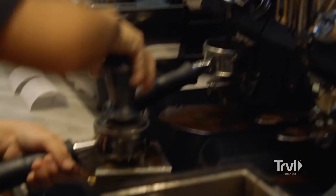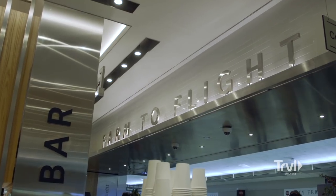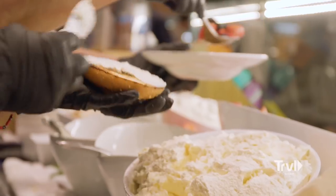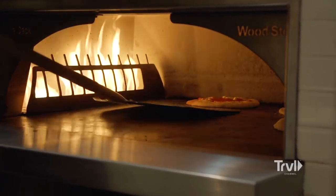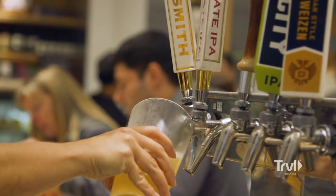We have a grab and go section where we make all of our salads and sandwiches. And then we also have really neat platters. And then we also have our really great prepared food section where we have a bagel bar and then our pizza station and our wood fire grill over there. And also the bar. The bar, which everybody loves.